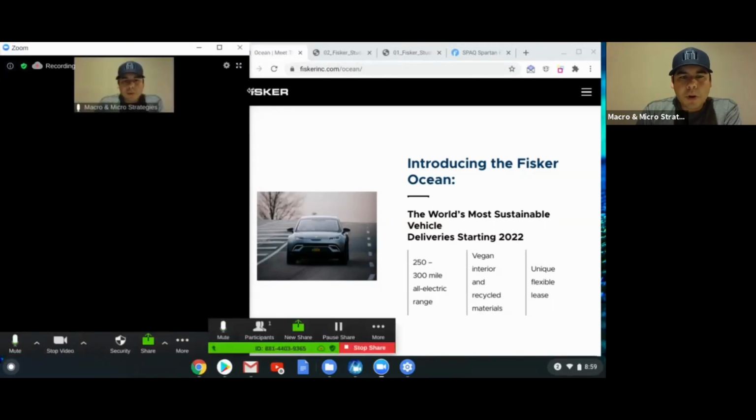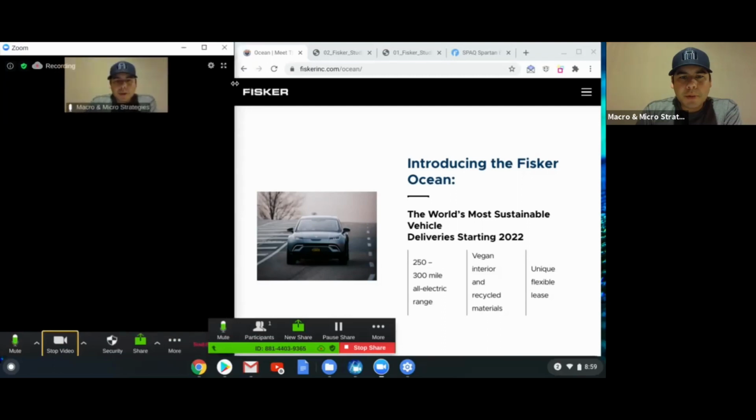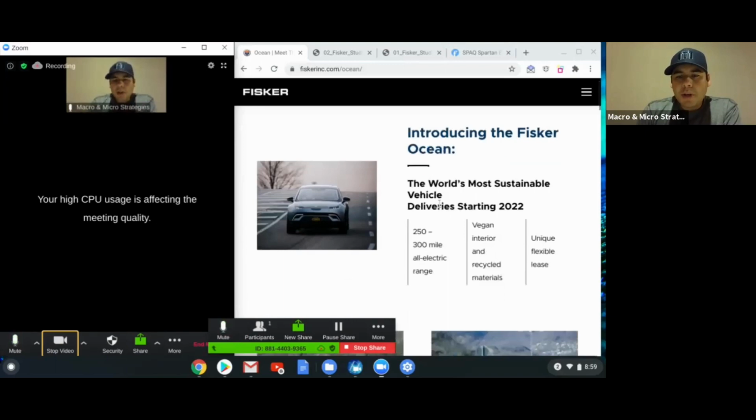All right, so here you have the merger is going to be with Fisker Inc. out of Orange County, California, and they're producing the Ocean SUV. Here you can see at a high level some of the benefits of this vehicle or promotional information. It can go 250 to 300 miles on a single charge, which is pretty competitive with what we've been seeing in the electric vehicle market.